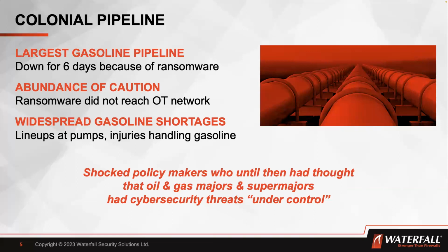The nation's largest gasoline pipeline was down for 6 days. There were lineups at gas stations, and people were being injured because they were trying to put gasoline into garbage bags since they didn't have proper storage facilities. It was a huge impact on society.